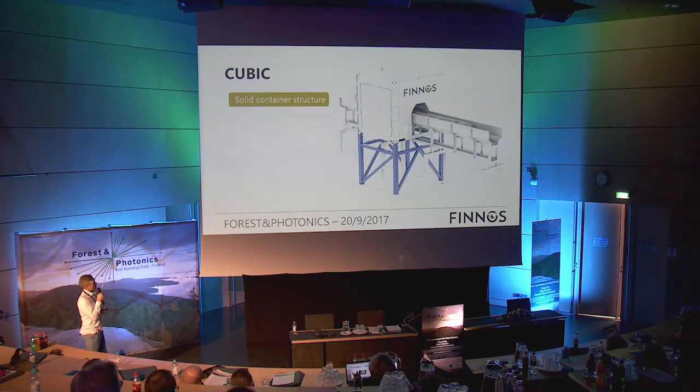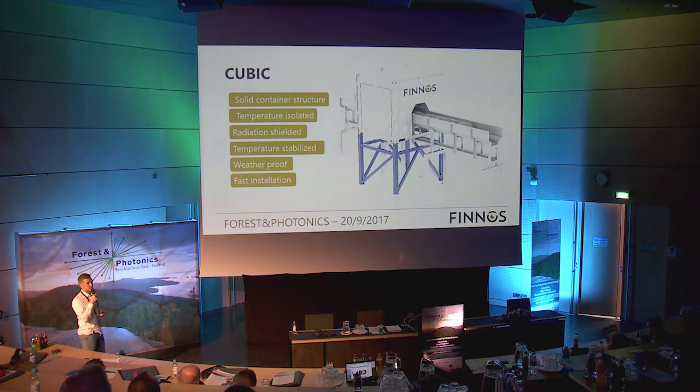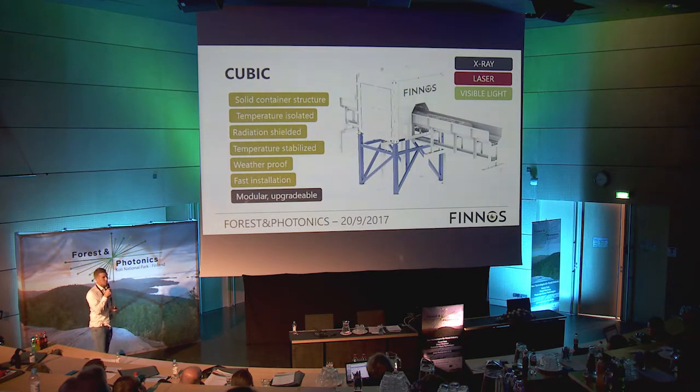Almost every piece of equipment is included in that container. It's a solid container structure. It's temperature isolated, radiation shielded, temperature stabilized. It's weatherproof, so you can install it under the sky. It's pretty fast to install also. It's modular and straightforwardly upgradable, so we can meet different demands from different customers easily. It incorporates X-ray technology, laser scanning, and also we use cameras to measure color images from the logs. So this system is used at the log yard in the log sorting.